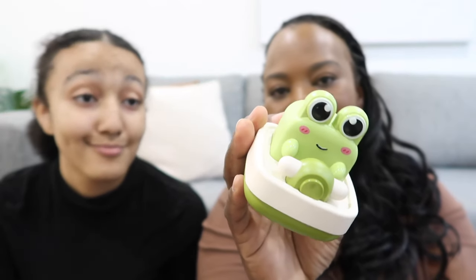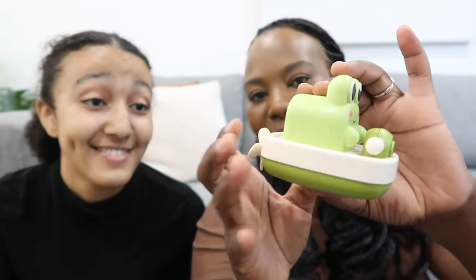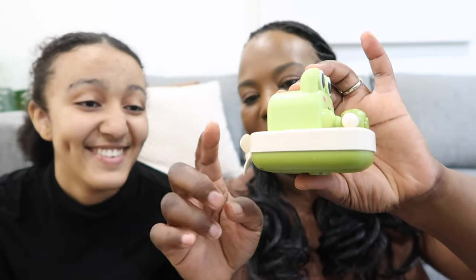What is this? It's just a cute little bath toy. Isn't that cute? It's a cute little bath toy, but you wind it up, and it actually spins pretty fast. Can you guys see it? Look at that cute frog face. It looks adorable, and they're just so little and cute.